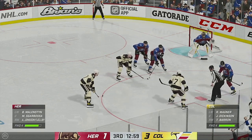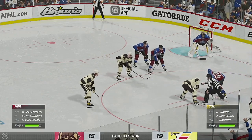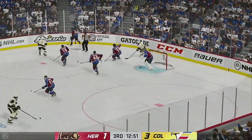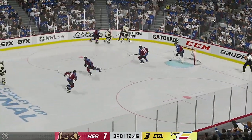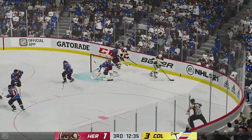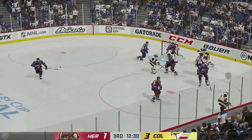Still lots of time left here in this frame. Colorado's got a 3-1 lead as they have dominated for the most part in this. That one's off the blocker. One of the things he was working on is trying to control where the puck goes after he stops it. The corner is a pretty safe place.